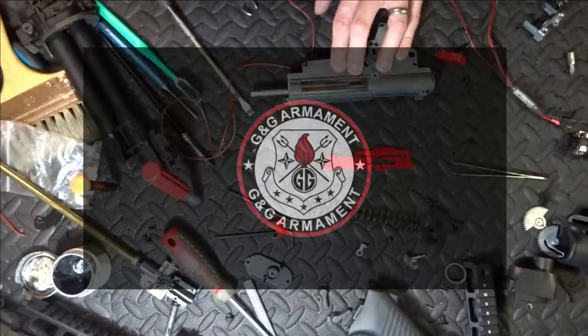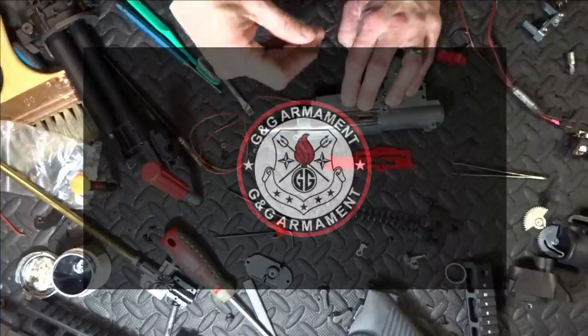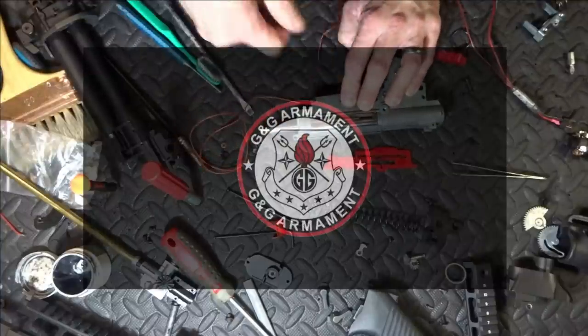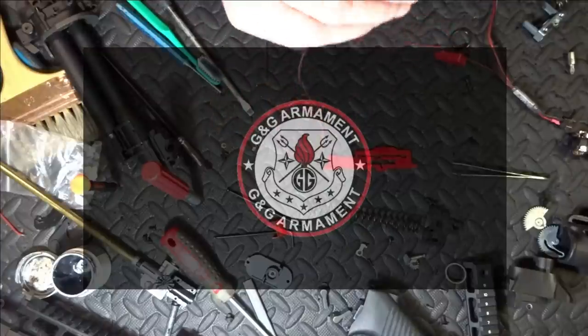The gears inside of G&G, people say they're crap gears. Never. I've seen them stripped like two or three times ever. They're good gears. The bevel gear, I love it. I love the G&G bevel gear.